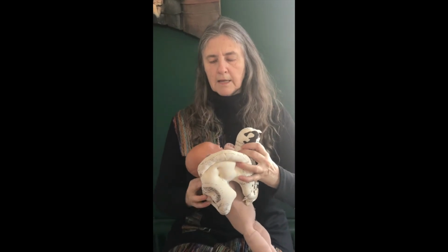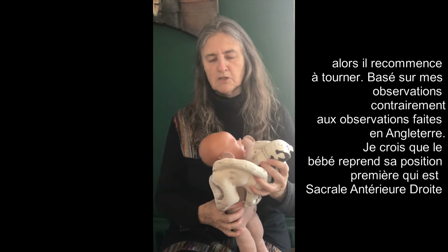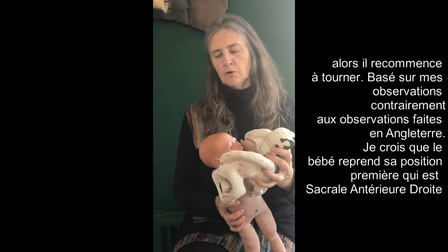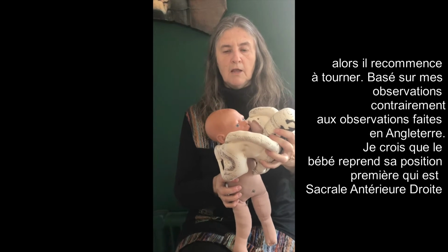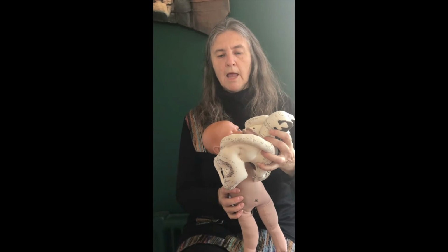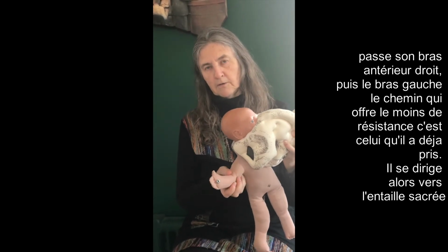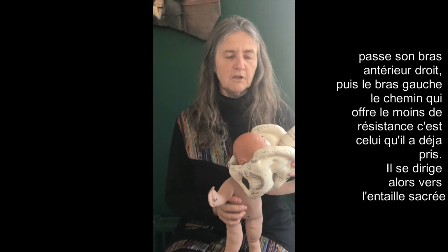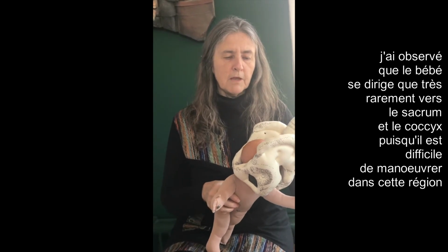Now, I believe that the way the baby then turns, usually, that's what my observation has been, it's different from what they observed in Britain. The baby turns more back to the way it was at the top. It remains in the right sacral anterior position. And at that point, the anterior arm comes out here, and then the left arm. And then the path of least resistance is to continue that way, so that now the baby is going into the sacral notch, and the baby tends to go there.